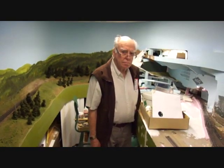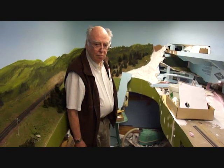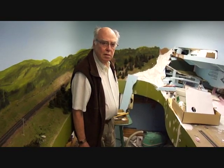So I'm here with Tommy Hood, and we're at the Canadian Northern Railroad, which is an HO scale railroad. It's a fairly large railroad. It takes about 20 people to operate it, roughly. And what we're going to do is go through a session today of painting backdrops.